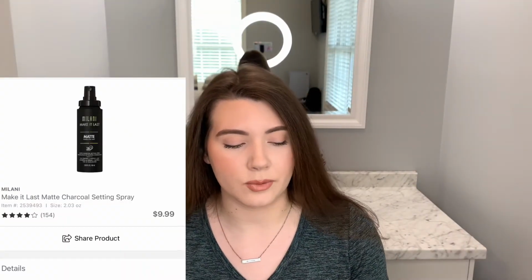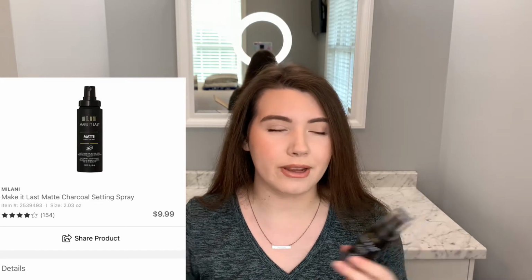And then I also repurchased the Milani Make It Last Matte Setting Spray. During the pandemic, I ran out of this at the very beginning, and then I never was going to Walmart, and I don't buy drugstore makeup from CVS because I feel like they hype up the prices there. So I haven't gone anywhere to repurchase this one. I absolutely love the setting spray. Out of all the drugstore setting sprays I've tried, I feel like this one is the best. I also like the original. I haven't tried the dewy one because I have oily skin and I don't want to be more oily. But the original and the matte, I absolutely love.